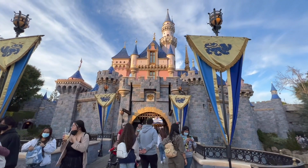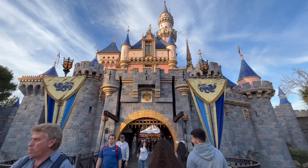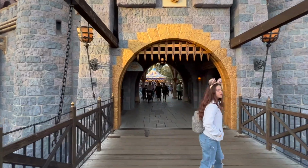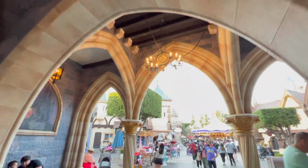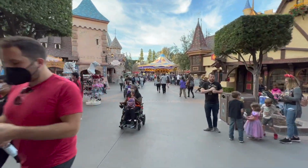Ladies and gentlemen, welcome to a tour of the Sleeping Beauty Castle here at the Disneyland Resort. And there you go. That was a quick tour.